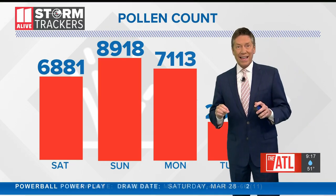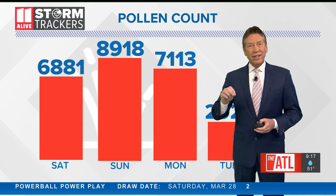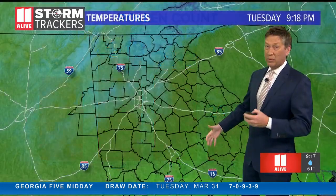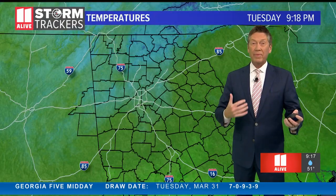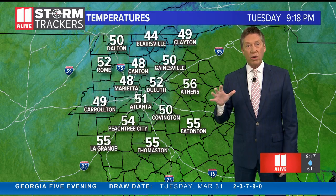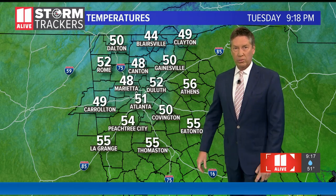With the rain that we had today, as well as the cooler temperatures that are in place, we really think that tomorrow's pollen number hopefully is going to be lower than this. We're just hoping that wind out there is not stirring up any more pollen. But the cold air, not only the rain, but the colder air also helps to inhibit the spread or the explosion of those pollen spores.